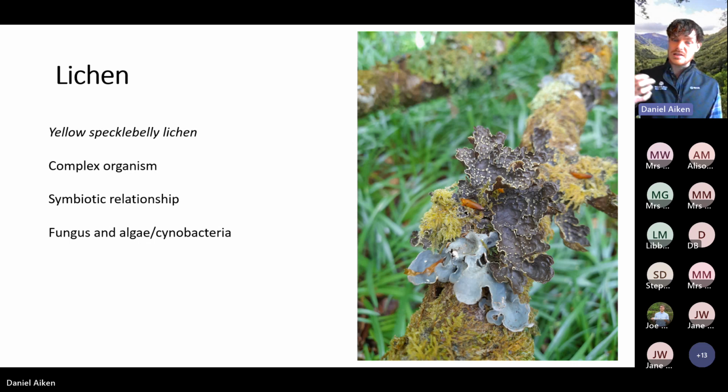And the algae and cyanobacteria have something within them, which is chlorophyll. They've got a green pigment, chlorophyll, that's able to capture energy from the sunlight, and then they exchange that energy, those resources, to the fungi. So they're passing energy, they're passing nutrients, they're passing protection between each other. And this one that you see pictured, its name is yellow speckled belly lichen.